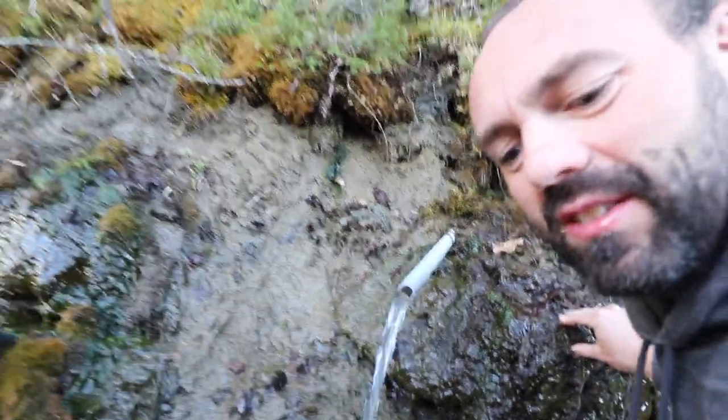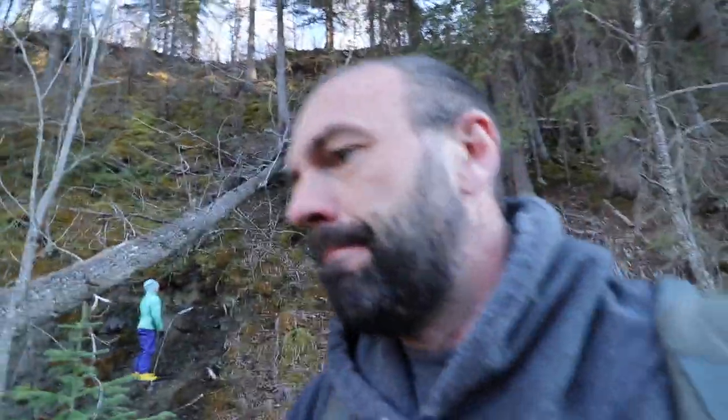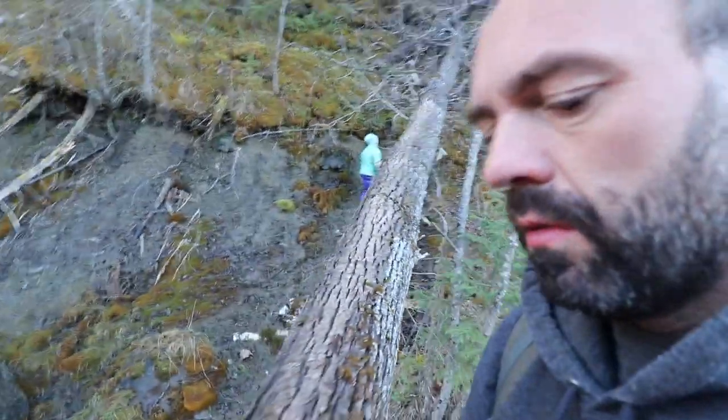Man, that water tastes so good. I can't even believe how good that water tastes. I cannot wait to have a few thousand gallons of it at the top of my hill. And if we keep going down here, we'll really get a sense of the water flowing across the ground.